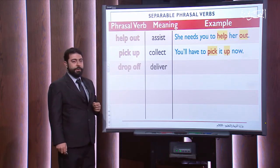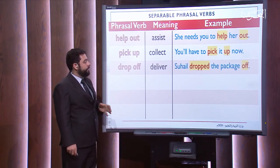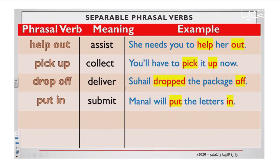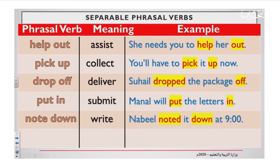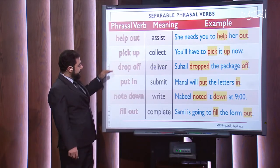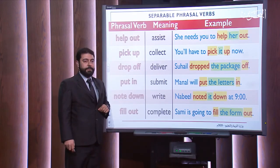Drop off. It means deliver. And the example: Suhail dropped the package off. The package is the object in between. Put in. Submit. Manal will put the letters in. She will submit them. Note down. It means write. So, Nabil noted it down at 9 o'clock. The last one, fill out. It means complete. You say, Sami is going to fill the form out. So we have about 6 separable phrasal verbs.